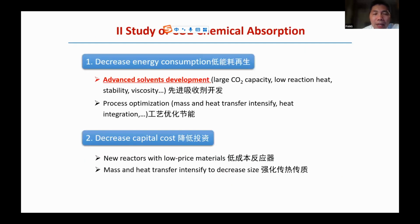And now there is a lot of research about chemical absorption. Usually they focus on two targets. One is how to decrease energy consumption. For this target, research usually focuses on advanced solvent development and process optimization. And the second one is how to decrease the capital cost. This focuses on new reactions with low-price materials, and mass and heat transfer intensification to decrease the size.